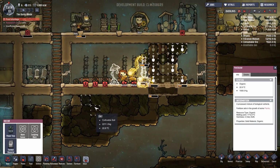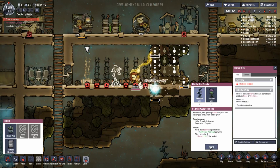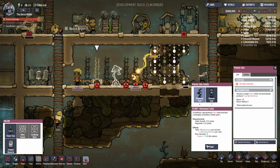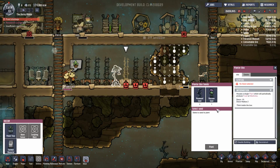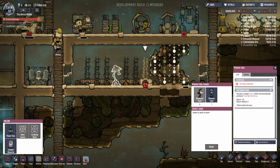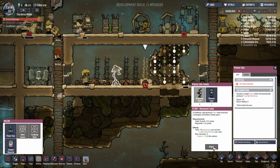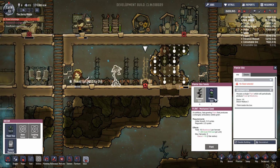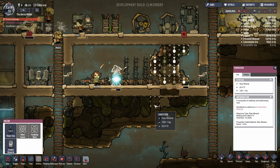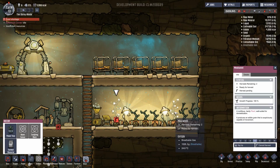Right. So now it's saying that we've got these. So let's do a mealwood. Got 6 mealwood as it happens. Good. No, none left. We could try a blossom. See what that does. Harvest, harvest, harvest, harvest, harvest you as well.